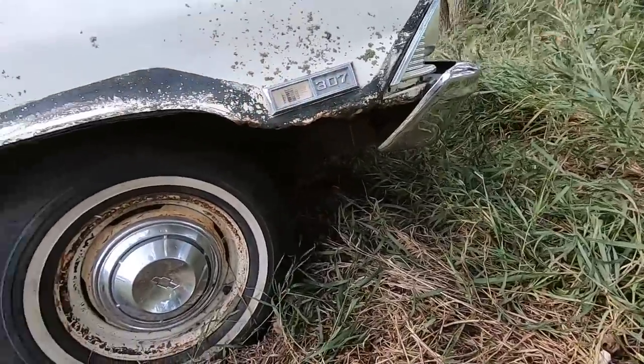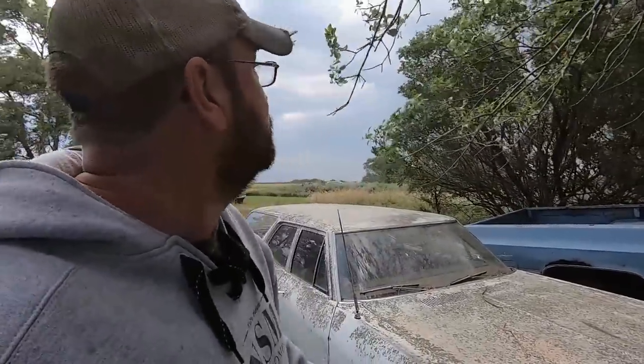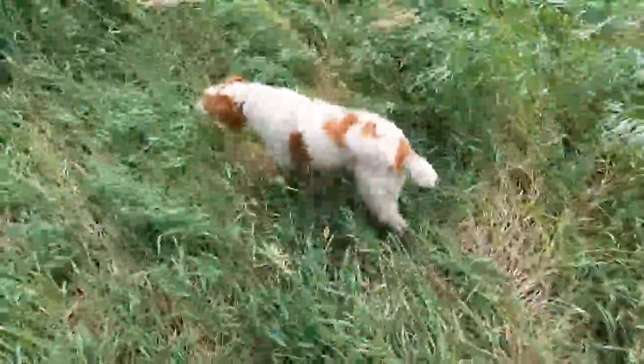I don't know much about these Chevelles, mainly because I can't afford them. My dad had a bunch when I was a kid, but yeah. Let's get this thing loaded up. It's windy. Bad weather may be coming, so. What do you think? Should we get this loaded up? Get home?